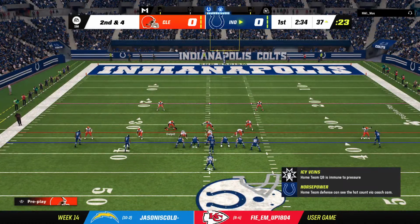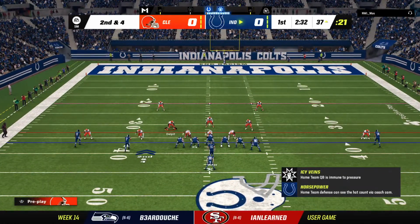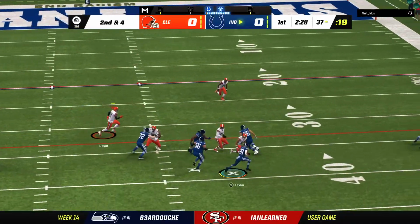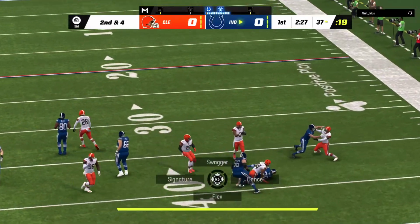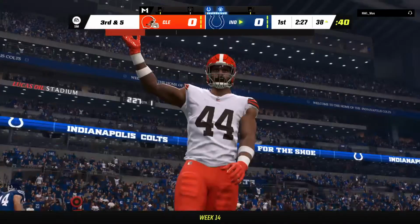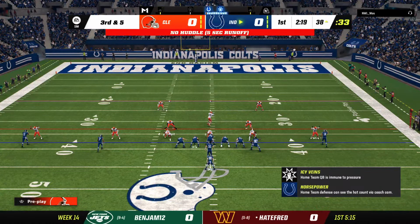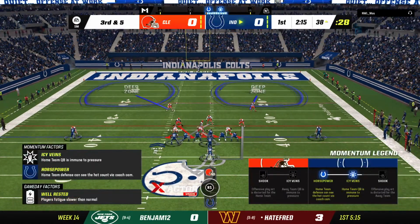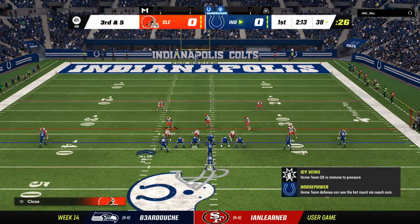6 yards on that last play. Here's 2nd and 4. To the right side, this is Taylor. And this play will be blown up. He'll lose yardage back at the 38. Call that a loss of a yard, and things get a little more difficult here. 3rd and 5.